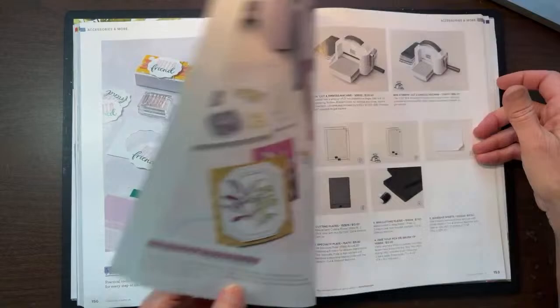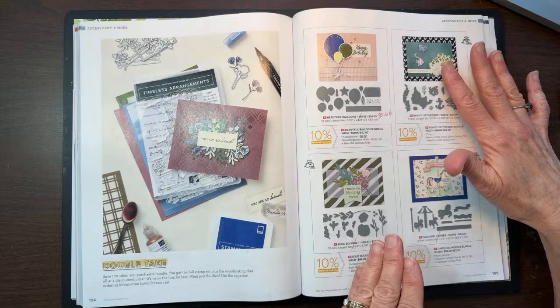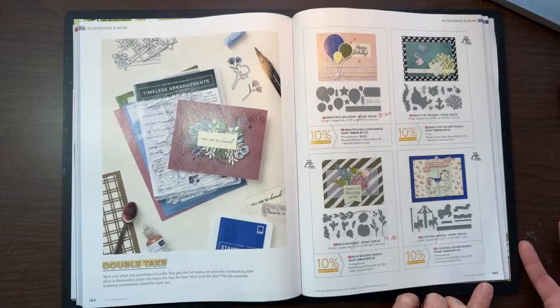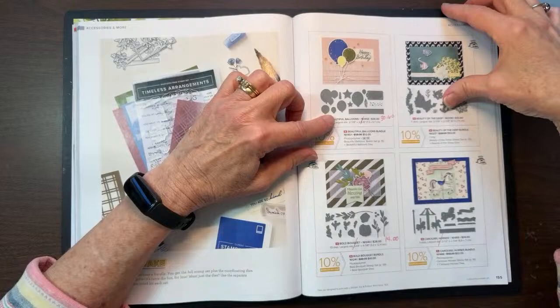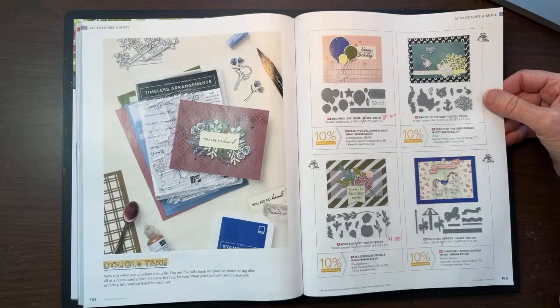Okay, our die cutting machine stayed the same. And then these went with bundles, so I already told you that, so I'll just go through it really quick on page 155. And then the other dies are standalone dies that are retiring. So we'll definitely have to review those. But the Beautiful Balloons dies, $34 for 30/60. The Bold Bouquet dies, normally 28 for 14. The Carousel Horse dies are going away, naturally, because the stamp set is.